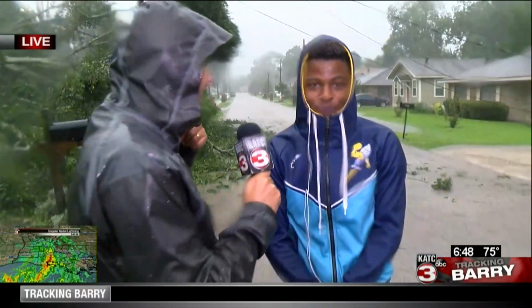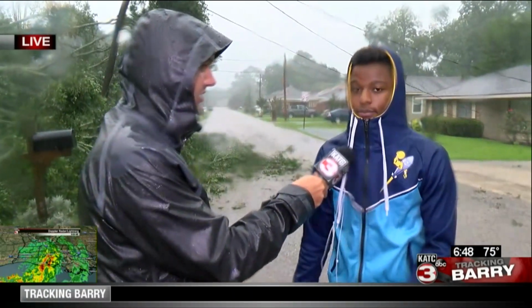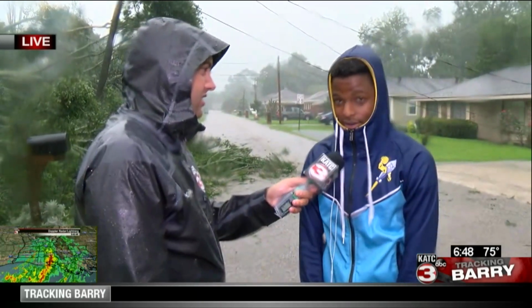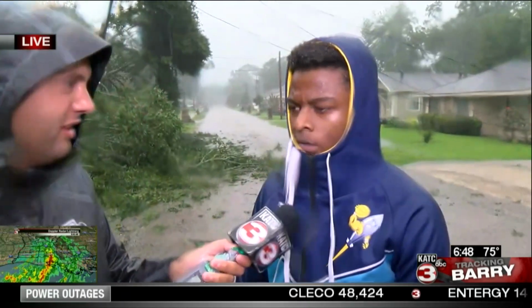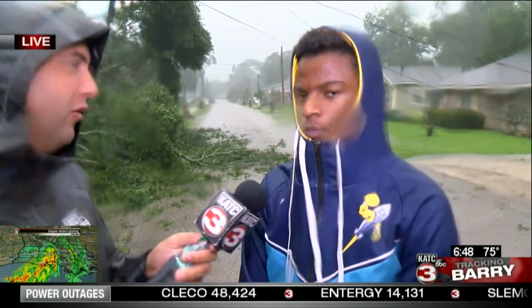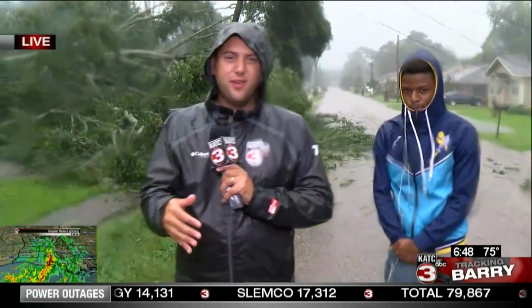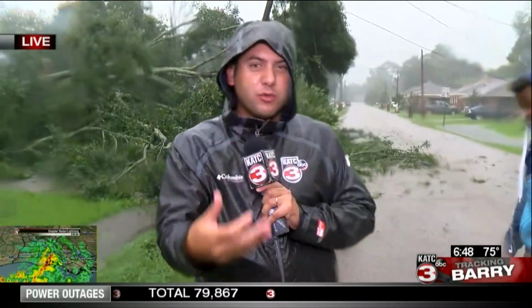So y'all do have some damage inside. Yeah, we got a little damage in the living room. But it's not too bad, I guess, it's worse outside. And you were there with your family. How many people were inside this house when the tree came down? Just my little brother and my dad. Okay, all right. Well, we're glad that y'all are all safe, and as they can, the power companies will get out here. They'll start trying to get this power restored.